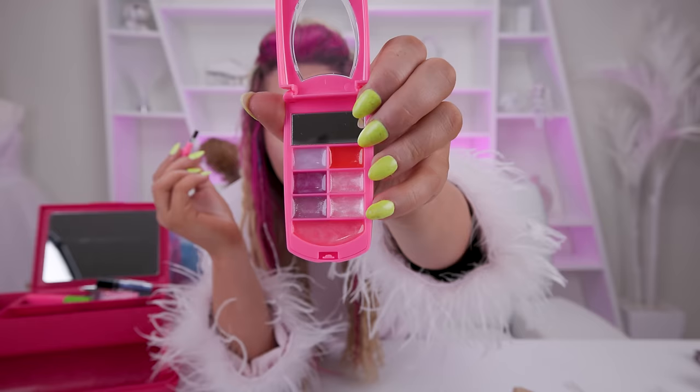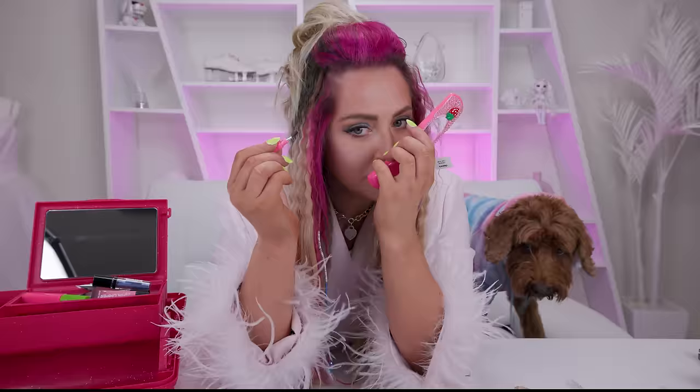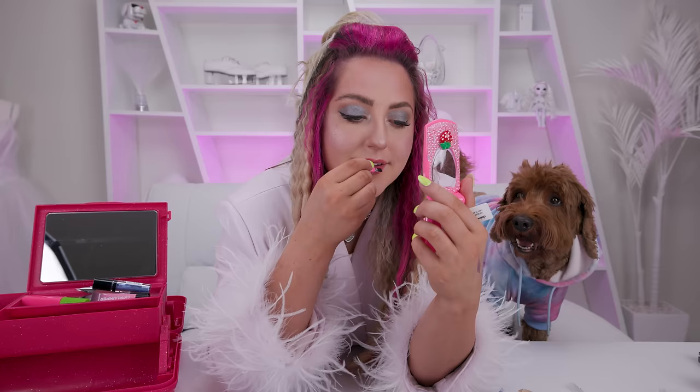I think I wanna do the purple. Oh my gosh, the smell. It's always so overwhelmingly fruity. Oh, it even has a little mirror.